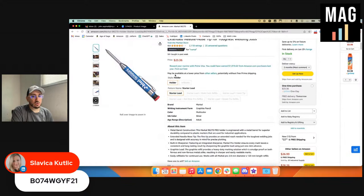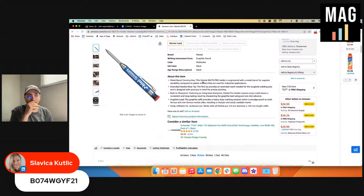So this is good. You'd want to showcase the us versus them. So why are you better than a traditional pencil? A pencil is about a 20 pack for $5.